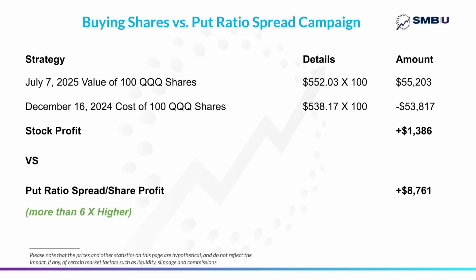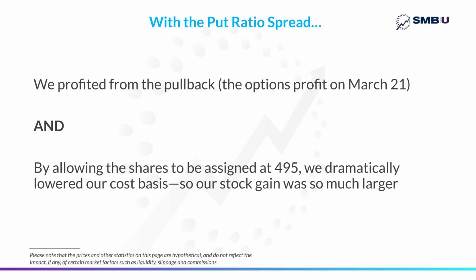And of course, the reason that we earned so much more was first, the fact that we actually made a profit from the pullback, as you saw when we closed the options trade on March 21st. And very, very importantly, we lowered the cost basis of our shares when we did buy the shares, when they were assigned to us at $4.95. And so when the shares bounced, our original cost was so much lower that our profit was much greater.